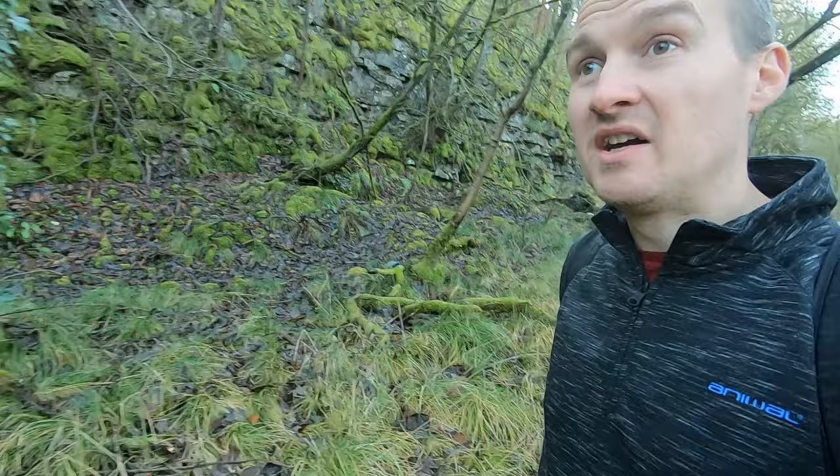Extraordinary building that was, and with all the tunnels and the brickwork and the carvings out. Got to follow this now, what we think could well have been part of the old tramway. Certainly feels like it would be. Let's see what else we can find further up.